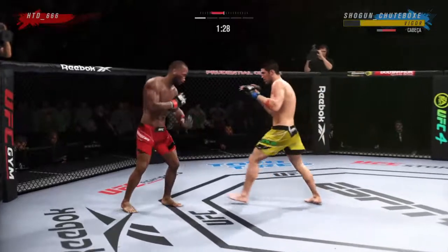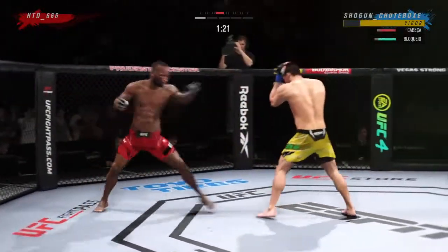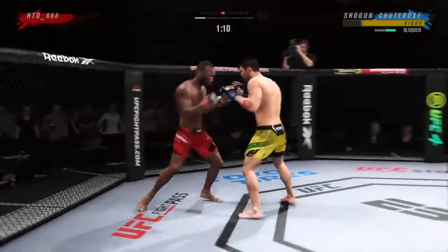A lot of volume, a lot of accuracy tonight. He's doing a great job being accurate, but he's also very fast. Look at the hand speed. Right. That punch, no good. Oh, that's going to soften him up. Massive knee to the body.